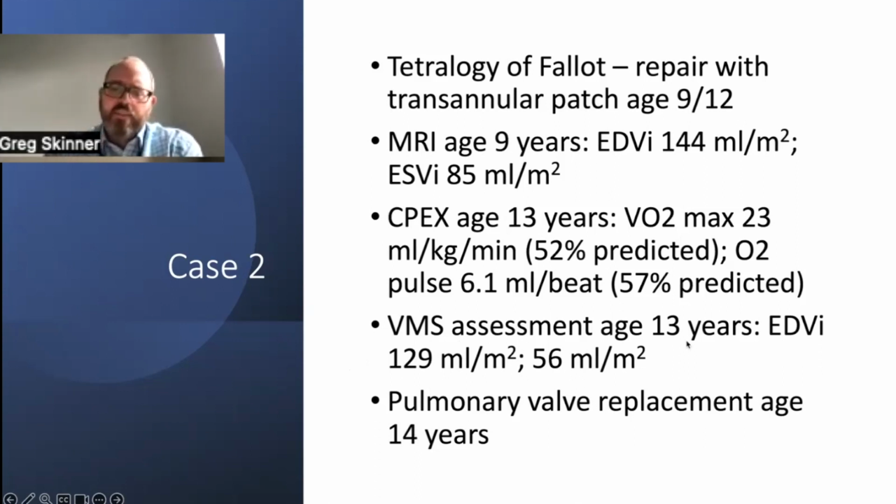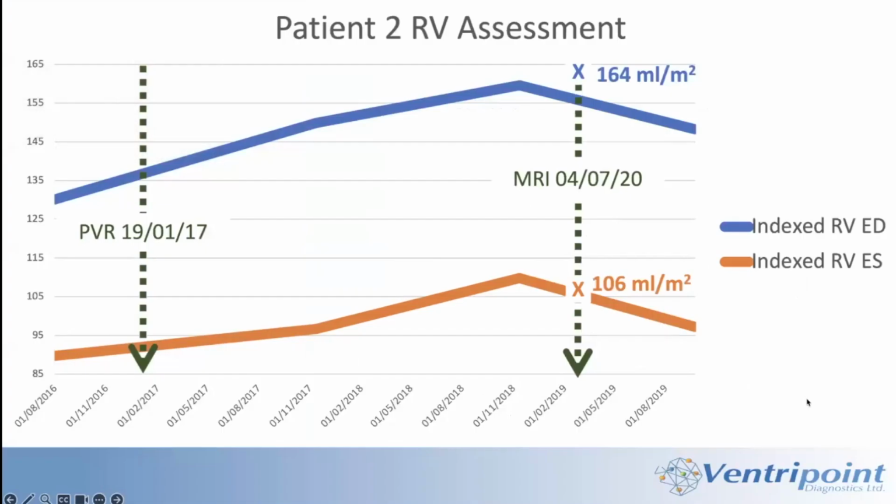Now, this is not unusual at this age that we will see the index volumes changing. The reason for that is that children undergo this period of rapid growth around this age. What actually happens is that their body surface area sometimes increases a lot more dramatically than their ventricular volumes. Therefore, we can sometimes see that the volumes stay relatively static, but the index volumes go down. Because of this, and because of the symptoms and the impaired cardiopulmonary exercise test, we felt that he was a candidate for pulmonary valve replacement, so he underwent that at the age of 14.